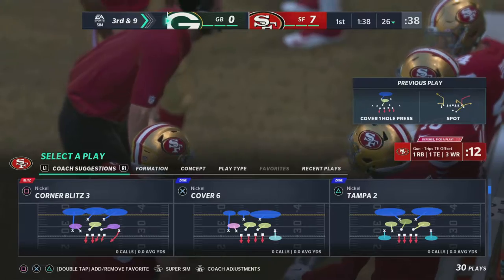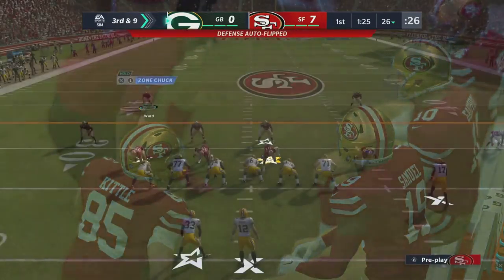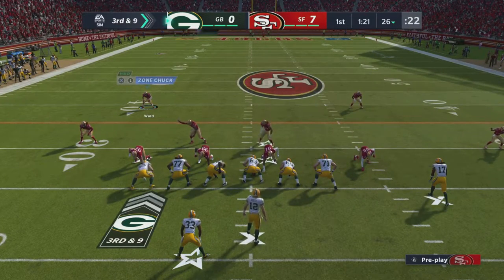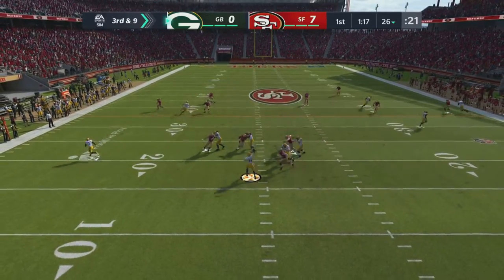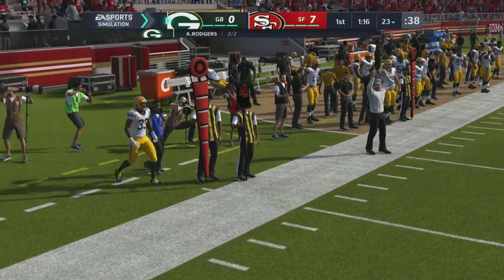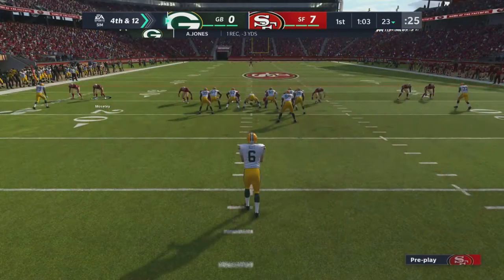For the Packers and Niners, this, of course, a rematch of the NFC Championship game from a year ago. And that game belonged to the 49ers. You might remember Raheem Mostert. Boy, he really made a name for himself in that one. 220 yards on the ground, 4 touchdown runs in the 37-20 victory that sent the 49ers to Miami.